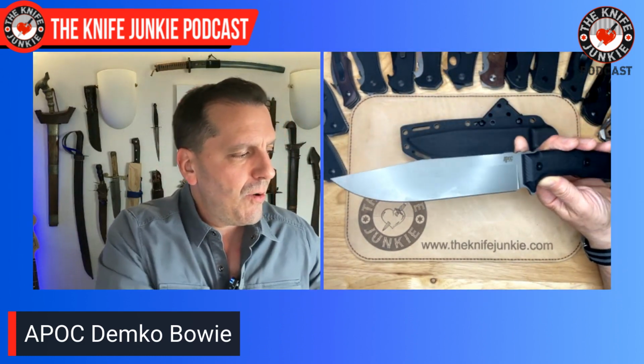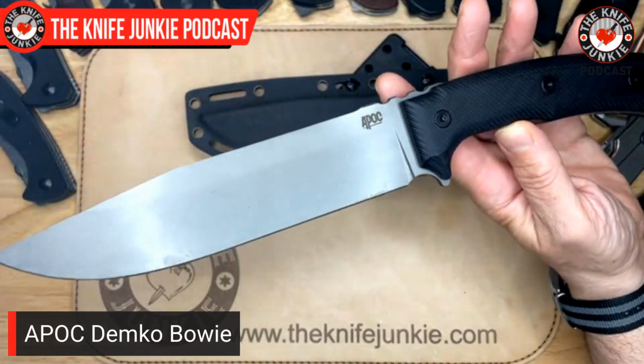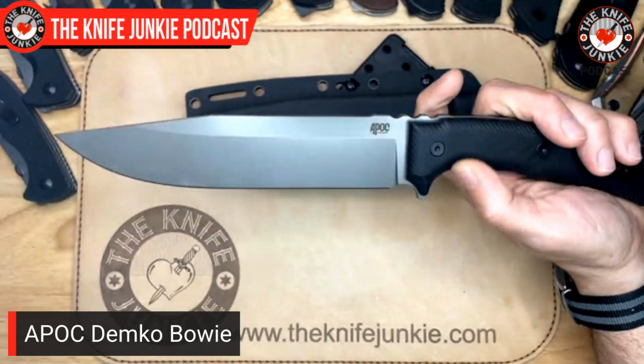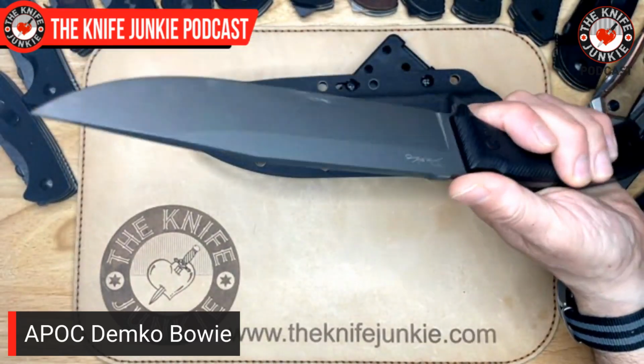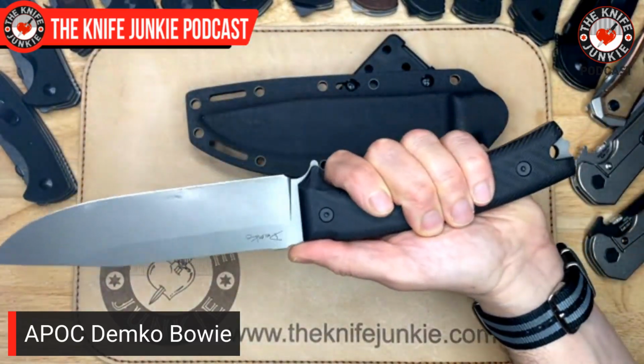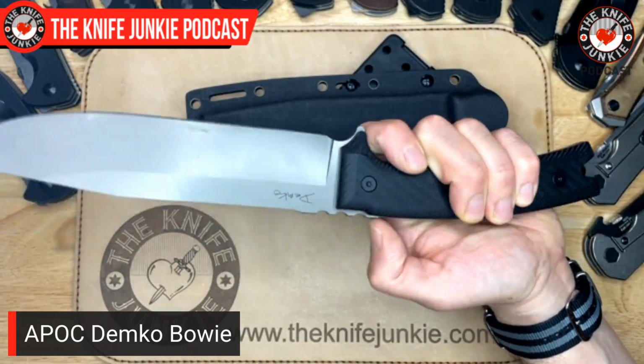This thing is so comfortable in hand. It's a D2 blade, flat ground, comes screamingly sharp. You got great big scoop jimping up here and a more than generous handle.